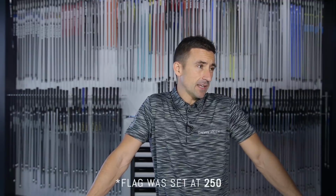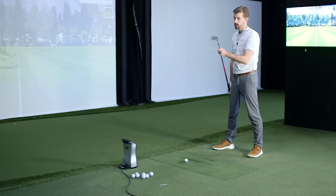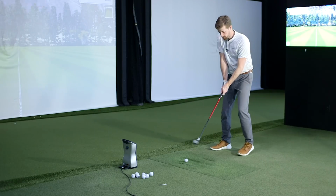Okay, Matt, I've set the flag back there at 230. I'm kind of expecting you to fly it to that flag and maybe one bounce it over the green. This is a 19-degree hybrid, right? Yeah. How far would you expect to hit that? It'll probably go 240, but we'll find out. Yep, that's what I'm expecting. 230, 235 on the fly.